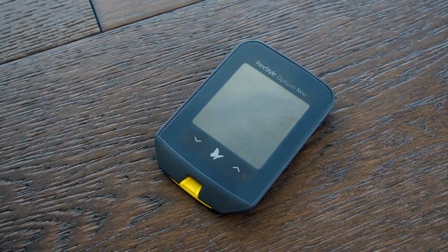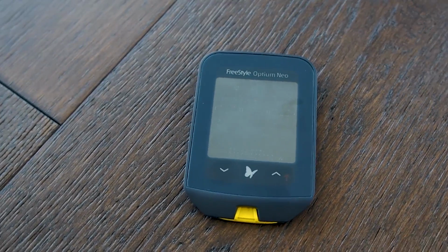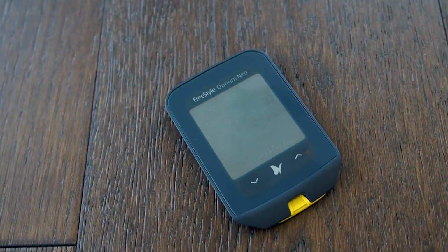Now, I've also been using an Optimum Neo blood glucose meter. This also does ketones as well. You just need to buy the strips, but it's pretty accurate and it's really good for testing both blood glucose and ketones. Those are important. I'm going to get to those in a second, but that is the device that I use for doing that. So, all right, let's get to the running.